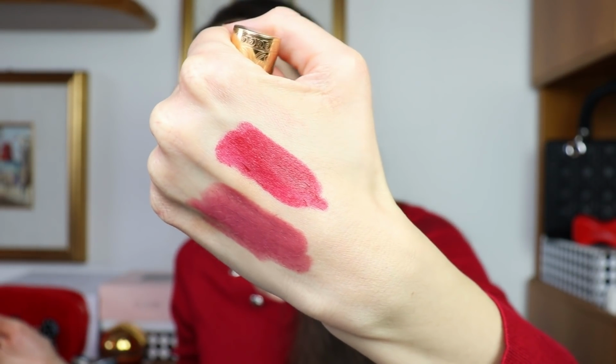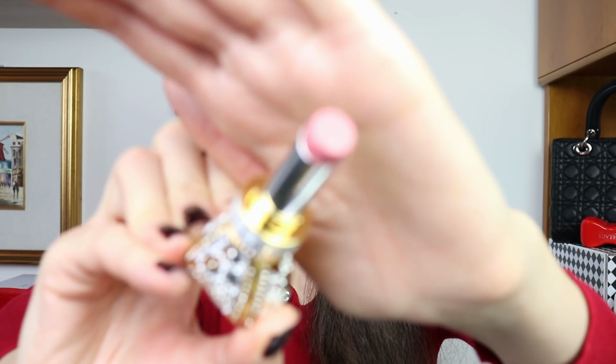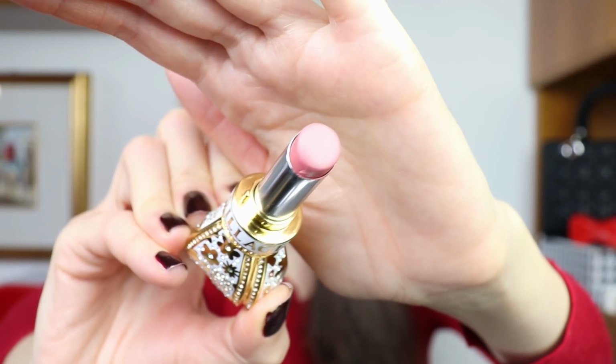So check this out, and this is Louisa Red, and it's beautiful. Next, I have another favorite color from the House of Sillage, and this is one of my most worn nude colors, and this is Baron from House of Sillage. I want to give you a close-up, and this is the most beautiful pinkish nude color.